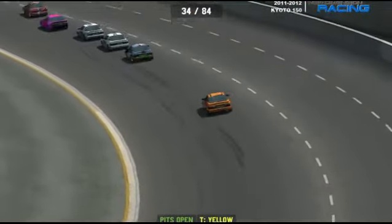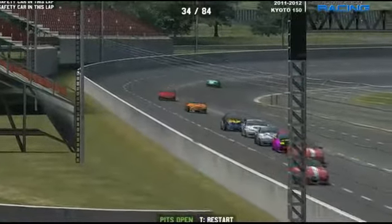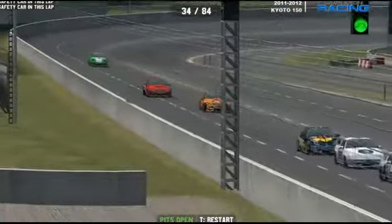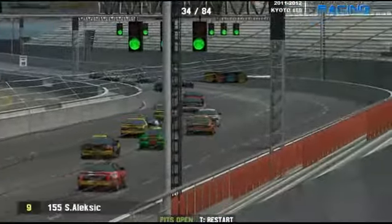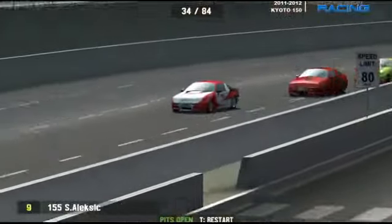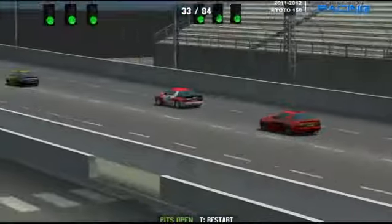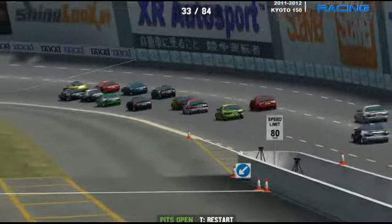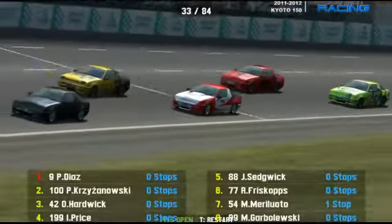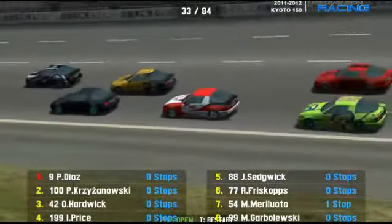I'm not sure what's going on here. We have Alexic, who had, I think, a blue screen, or just something popping up, because he just drove right into the wall in turn 3, lost some positions, and now he gained those positions back, so we hear a lot of horns honking, a lot of people that are not happy with his actions, retaking his position.